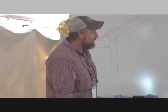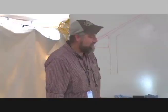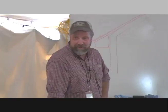That's just an old stone oven in Finland, soapstone. Kind of the transformation of ovens, saunas, everything like that into a masonry heater. You heat up a pile of rocks and bricks, and you have heat that lasts.